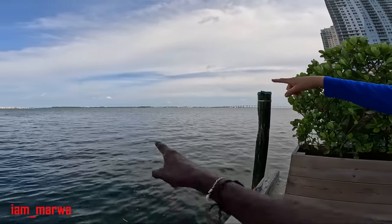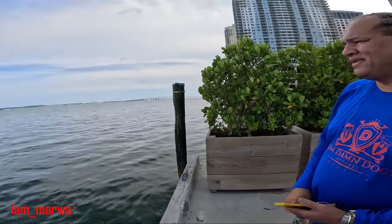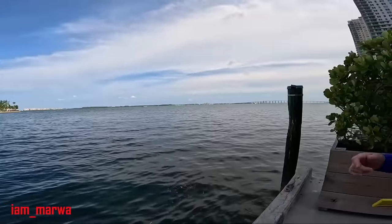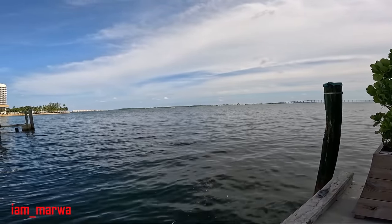Wow. See that boat right there? It's a very expensive boat. It looks silver, but it's gold actually. I think Tom Brady has a blue one too. I think it's going to that Mandarin resort. I think it's going in there, yes. Hey, it looks luxury. Very luxurious boat. Wow.